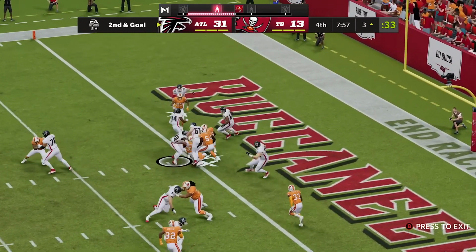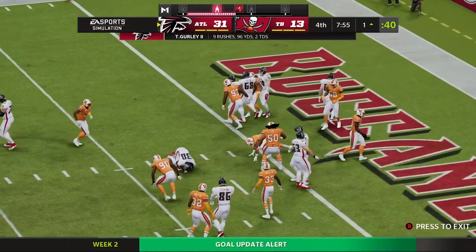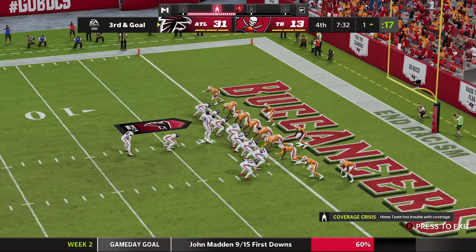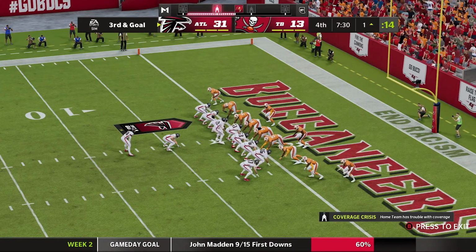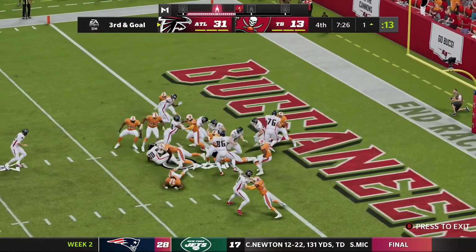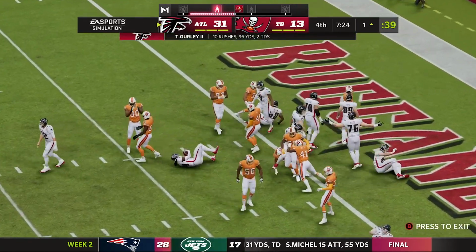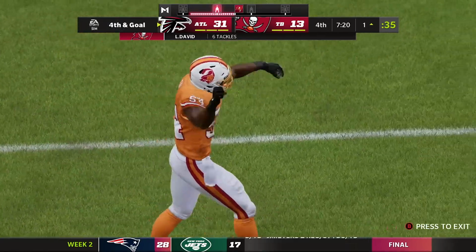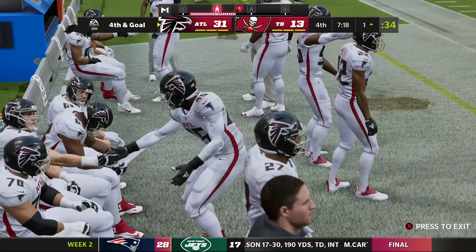Gurley again. And a nice job to break free of one tackle, but it slowed his momentum somewhat, and he's taken down right after. They get 3 yards closer, but still work to do. It's 3rd and goal. Gurley. I don't think Gurley got there. Looks like the defense held him back. No gain on the play, and what to do now on 4th and goal.